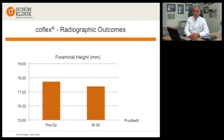Looking at the radiographic postoperative evaluation, one of the interesting questions was, first, can the interlaminar distraction be maintained over 24 months? And for this, the foraminal height was measured in the Coflex group, and it showed that the foraminal height didn't show any changes within the follow-up of 2 years, so the distraction effect was really maintained.